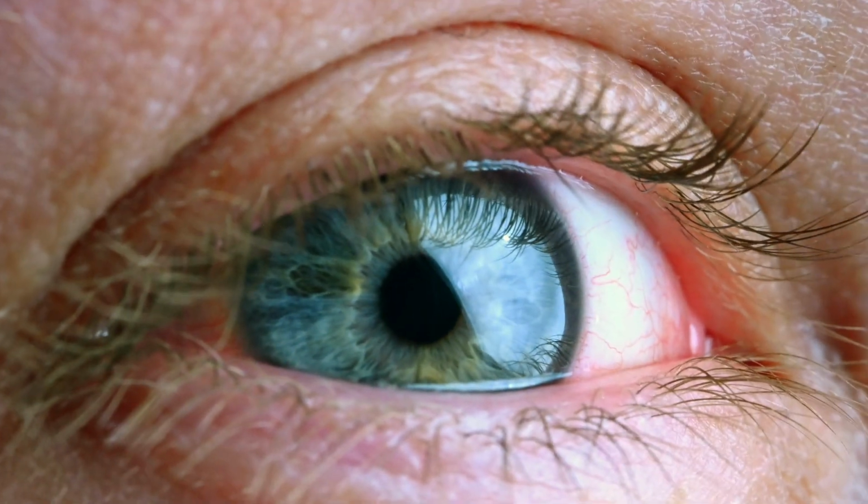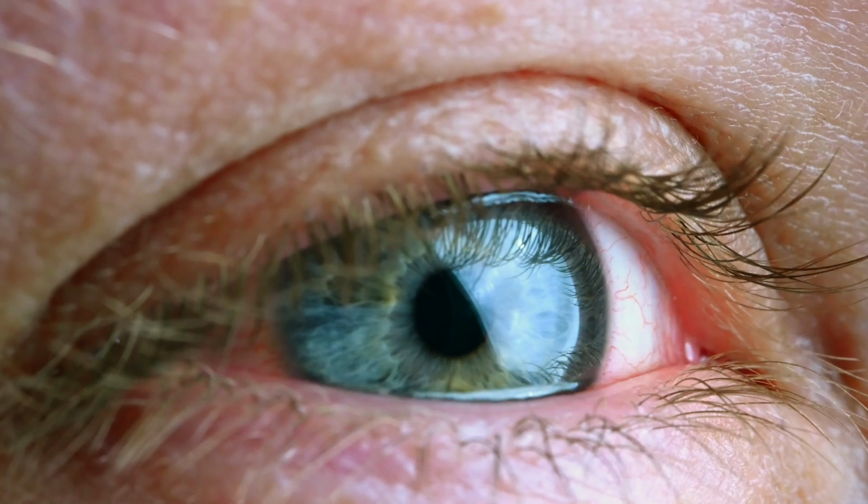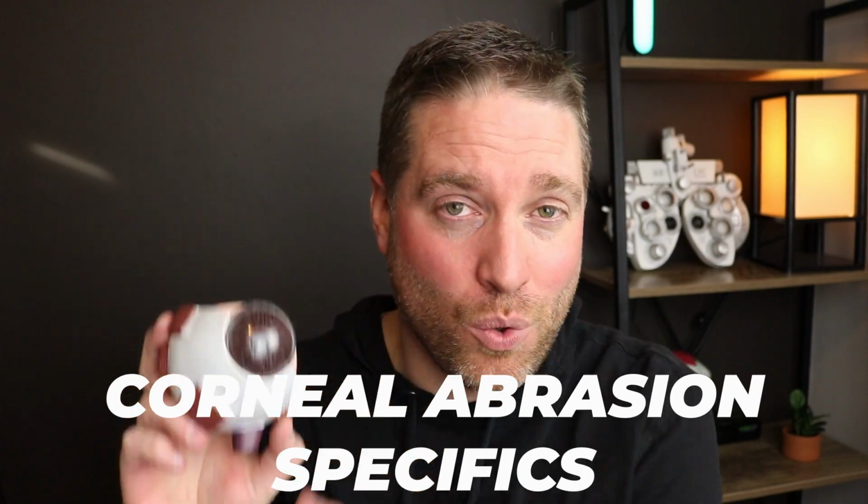Another common one, especially if you have inflammation on the inside of the eye, is that you'll have light sensitivity. Your eye will actually hurt when you go outside or you're around some bright light. And also, depending on where the corneal abrasion is, if it's near the central visual axis or if you have a lot of swelling, edema from the corneal abrasion, then you might also experience blurry vision. Now let's go over what actually happens when you get a corneal abrasion.